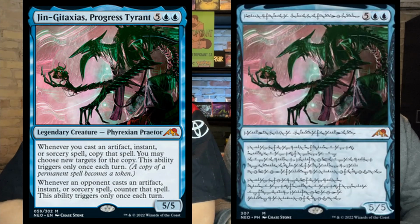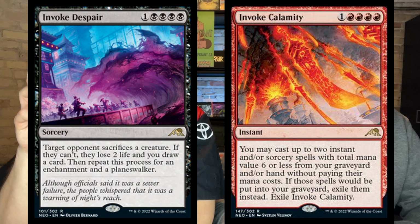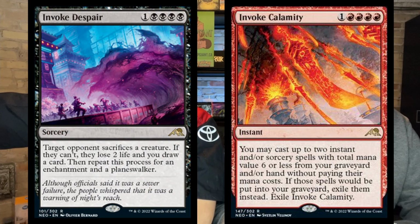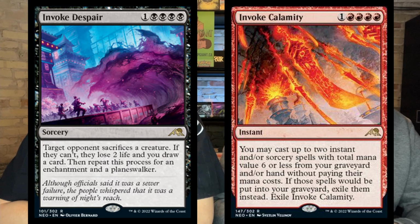Another couple things I want to talk about. You got your Invoke cards back. It's a set of spells, one for each color. Their casting cost seems fairly heavy, man. Basically four of one color. So you need four black and one colorless to cast the black one. Don't see those getting played in multicolored decks.